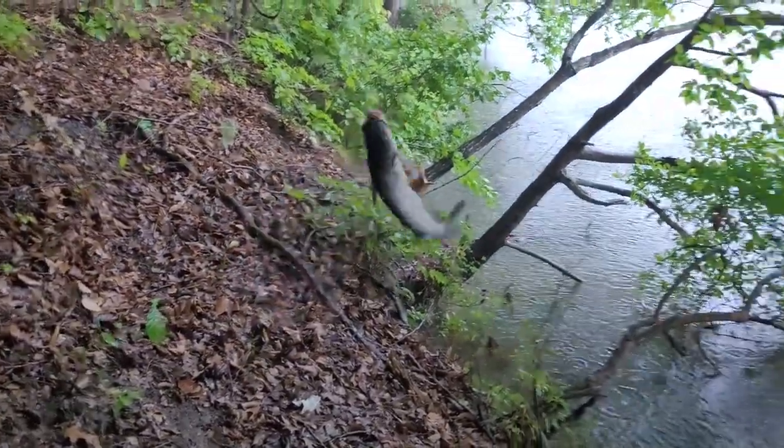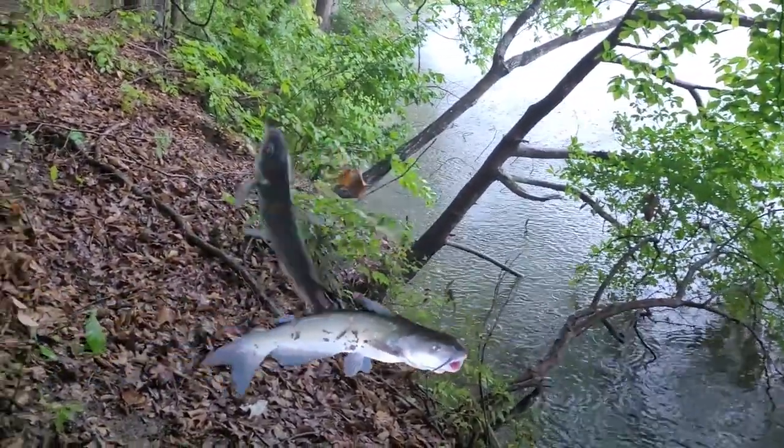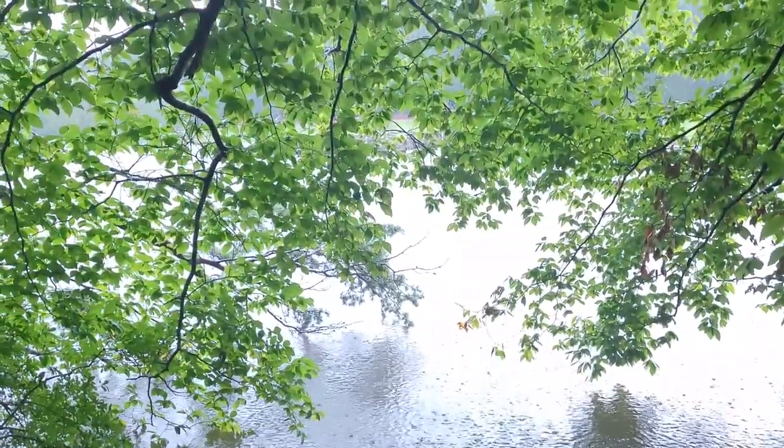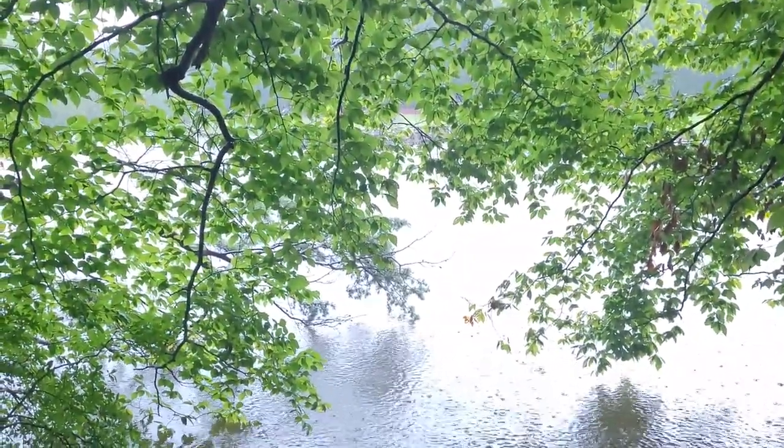I just threw it in. Yeah, this one's a little smaller. It's probably about 10 inches long. Let's get the hook out. Let's get him back. Nice little catfish hole under this tree over here. The dock's right over there.